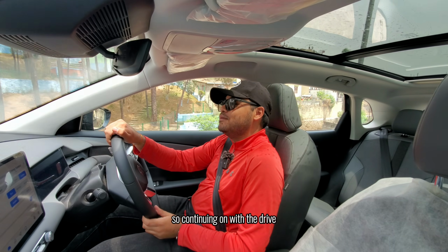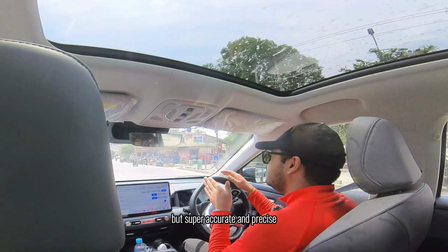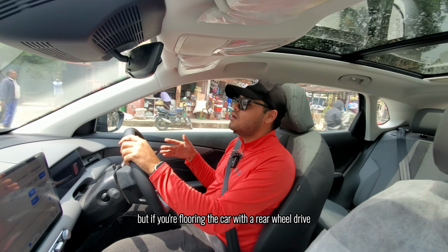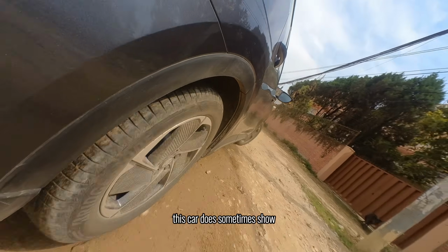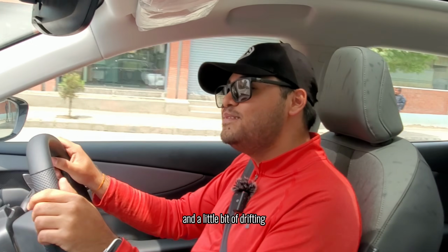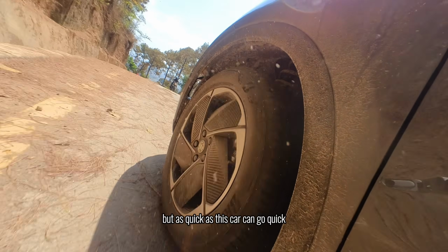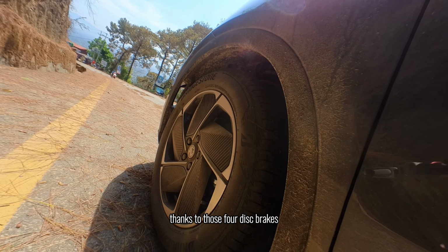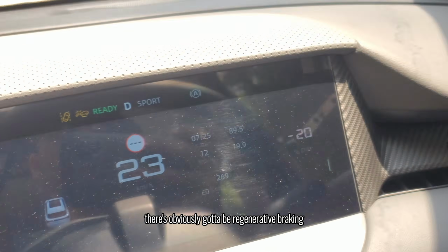So continuing on with the drive, your steering wheel inputs are not just quick, but super accurate and precise. Where you point the car will turn. But if you're flooring the car with rear wheel drive, foot on the accelerator, this car does sometimes show a tendency for a little bit of oversteer and a little bit of drifting. But as quick as this car can go, it can just as quickly come to a stop thanks to those 4 disc brakes. And because this is an EV, there's obviously got to be regenerative braking.